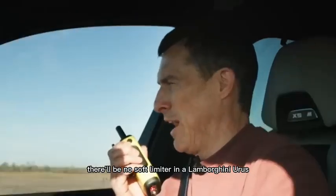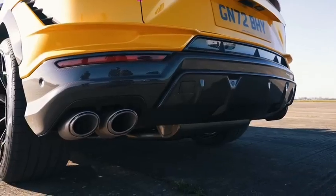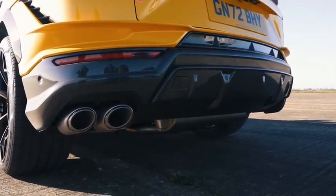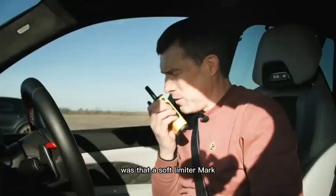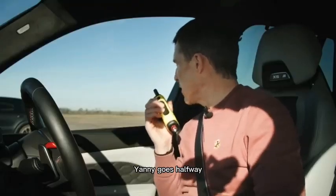There'll be no soft limiter in a Lamborghini Urus Performante, otherwise what is the point? Go on, rev it up. Was that a soft limiter, Mark? No, I can go all the way. Mark goes all the way, Yanni doesn't. Yanni goes halfway. That's got a sports exhaust, a standard Akrapovic.